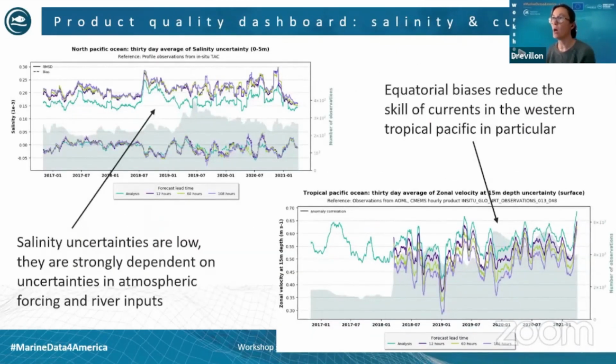We also do statistical comparisons over rather large areas to provide the statistical behavior of the system. So this is an average difference between salinity observations and the model counterparts at different forecast lengths that we make in the North Pacific Ocean here.